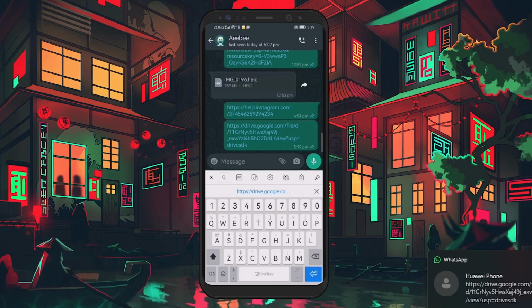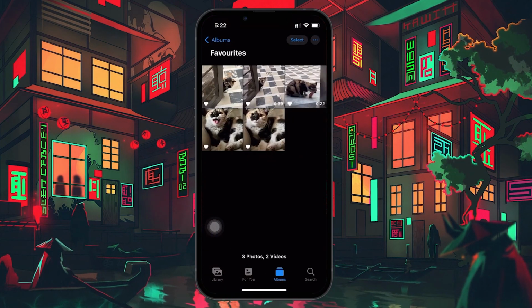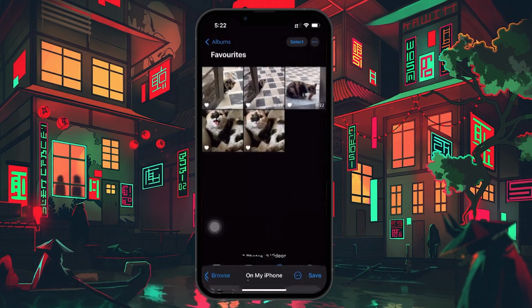For iOS users, the approach is slightly different but equally straightforward. Instead of directly sending the video, you'll send it as a document to bypass WhatsApp's compression. First, find the video in your Photos app and tap on the Share icon. Choose Save to Files to save your video to the Files app.